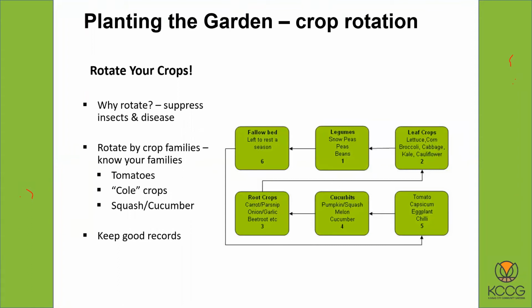Also, when you're planting, you want to be thinking about crop rotation. And this is why it's important to have a diagram from your garden from last year. When you hear about rotating your crops, all that means is you're grouping your plants by the plant families that they're in and moving them around in your garden so they're not being planted in the same space each year. And the reason this is important is because some of the plant families are subject to certain insects, certain diseases. Tomatoes especially are subject to certain diseases, and you don't want to plant them in the same place every year, where those diseases will build up in the soil and your tomatoes will not do as well.